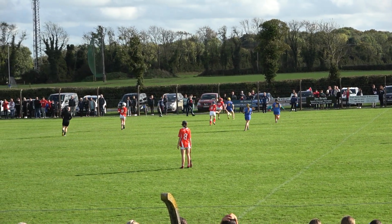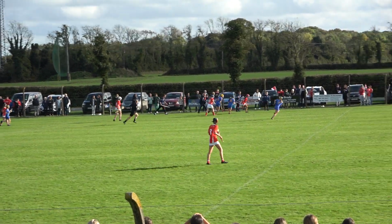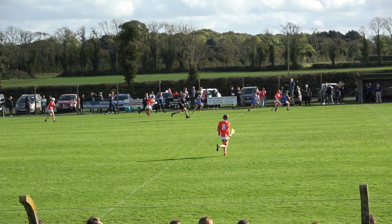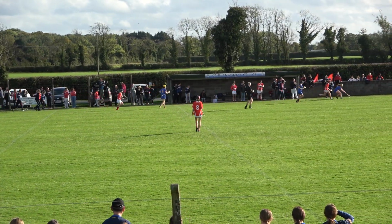Kate Hill centre back again, well done, Anna. Oh, but Anna wins the ball. Now Anna needs the only one, and she does. Go on, Anna. Anna holds the hurl very long. She's still getting through. Very well taken off her hurl there by Lara Lacey.